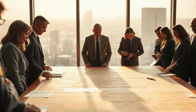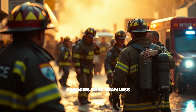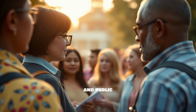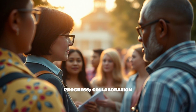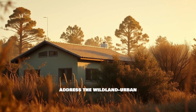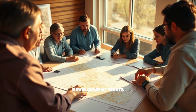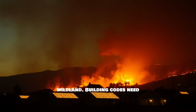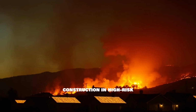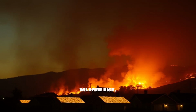Government agencies must collaborate effectively. Federal, state, and local agencies need seamless coordination on land management, emergency response, and public information. Silos hinder progress. Collaboration accelerates it. Policies must also address the wildland-urban interface, WUI, the area where development meets wildland. Building codes need to be updated and enforced to require fire-resistant construction in high-risk areas. Land use planning must consider wildfire risk.